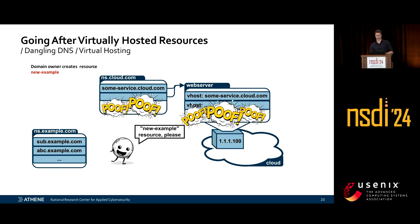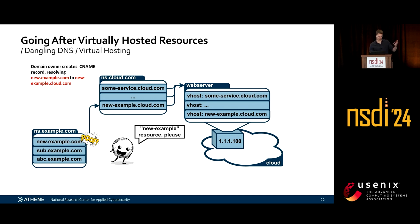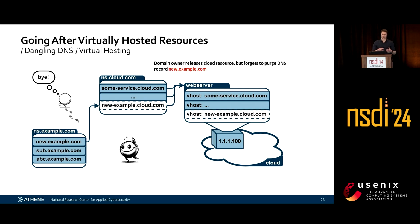Now if a domain owner decides to set up a new resource in this kind of virtually hosted environment, these are things like S3 buckets on AWS or Azure websites, they're typically virtually hosted on a small number of IP addresses. If you create a new resource there, you're typically allowed to specify a name for it. And the cloud provider will create the host name for the virtual host and the associated DNS record to resolve this host name to the IP address, based on this name that was chosen by the user. And the domain owner will then create their DNS record to point to this created CNAME that the cloud provider creates. Same as with the other scenario.